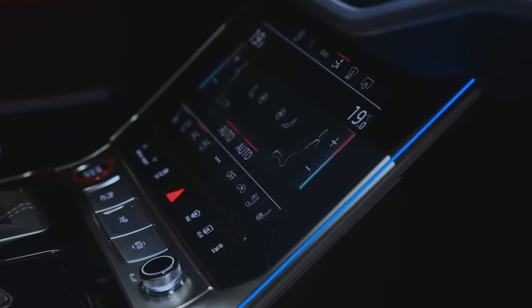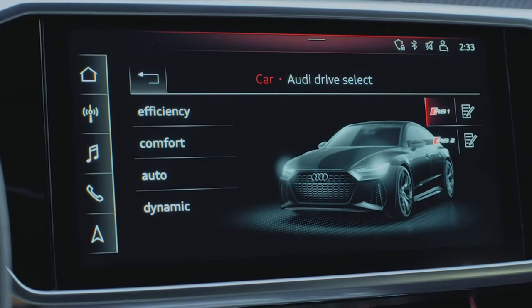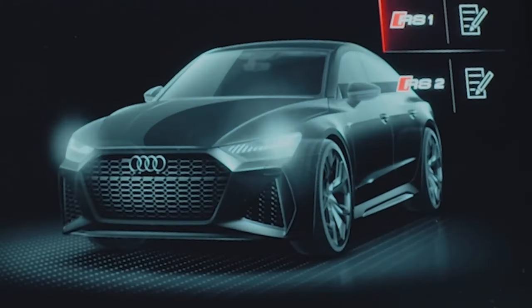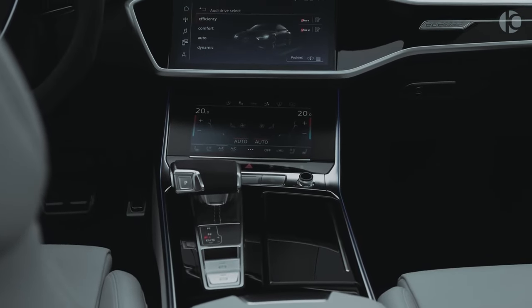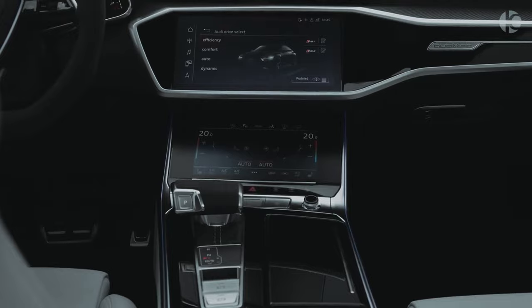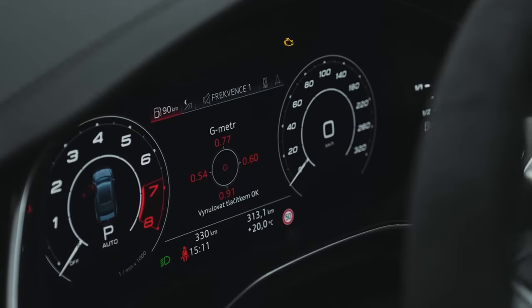A7. For the first time ever, you get two configurable RS modes, so you can set up things like the suspension, the steering, and all that kind of stuff into these different settings. And then you can flip between them very quickly by a special RS mode button on the steering wheel.